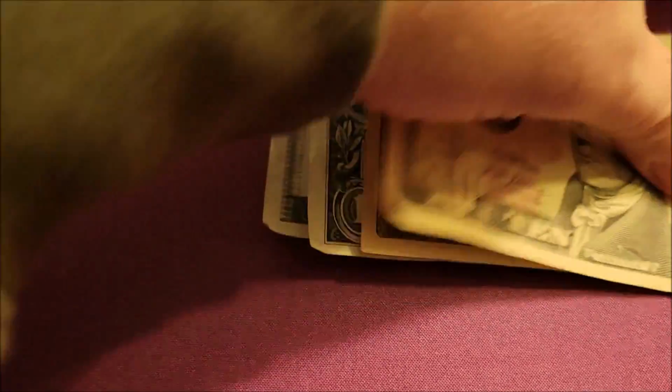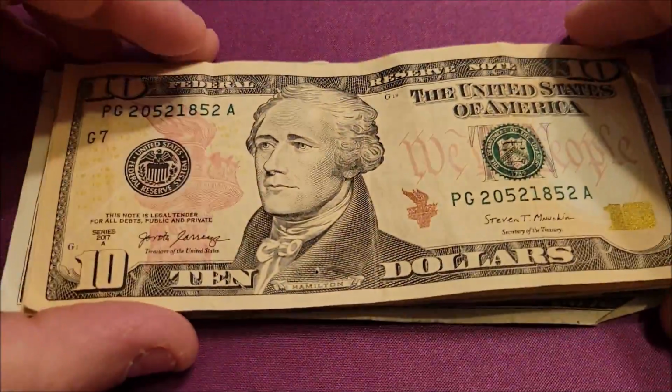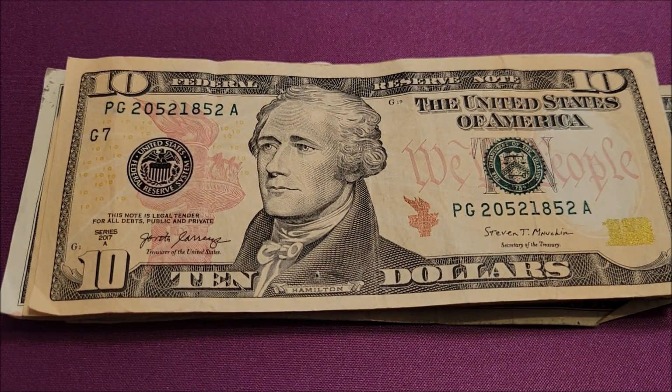And let me tidy these up for a second here. I just pulled them out of my wallet, so sorry about that. There we go. Cool repetition of 2s and 5s, but once again, not a decent enough fancy serial number for me to hold on to.